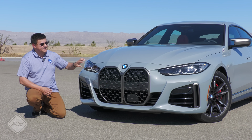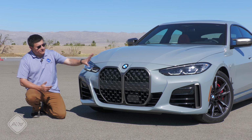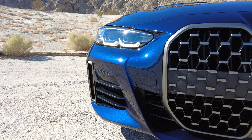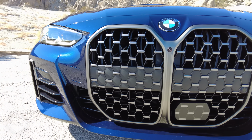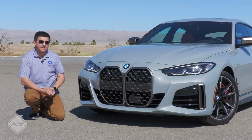We get LED headlights here and the same controversial grille that we find in the 2-door 4 Series. The Leave It to Beaver design is definitely a reason that you might want to get the 3 Series over the 4 Series, or the 4 Series over the 3 Series, depending on how you feel about the grille. Personally, I don't really mind this particular grille. It actually reminds me a bit more of classic BMW grilles.